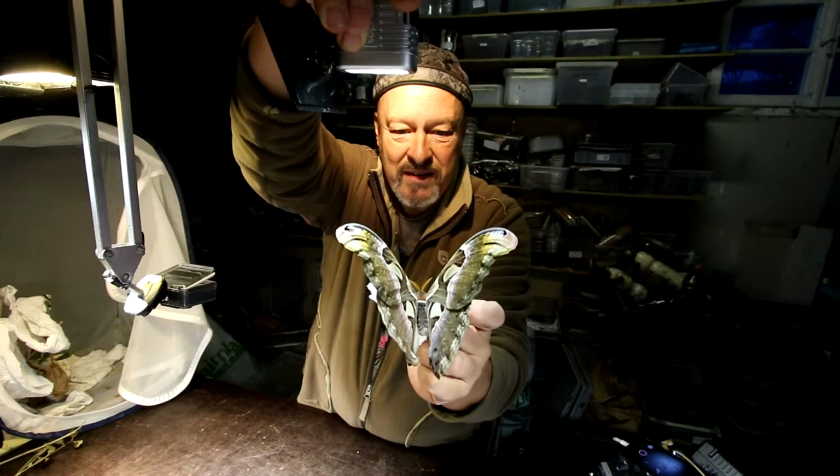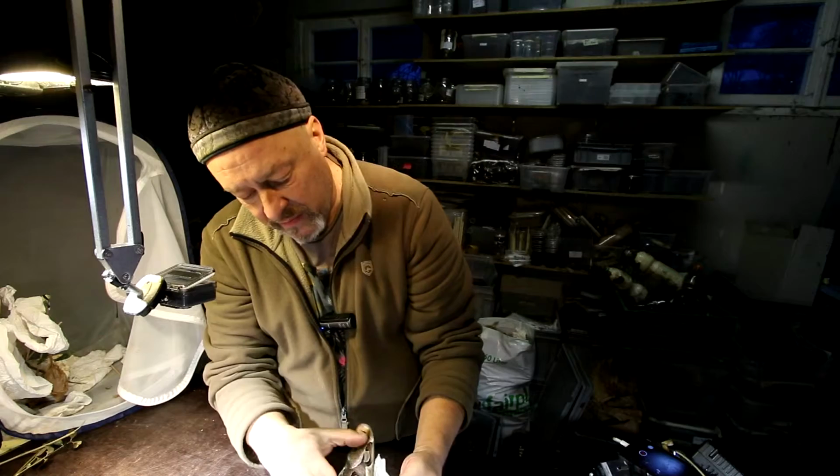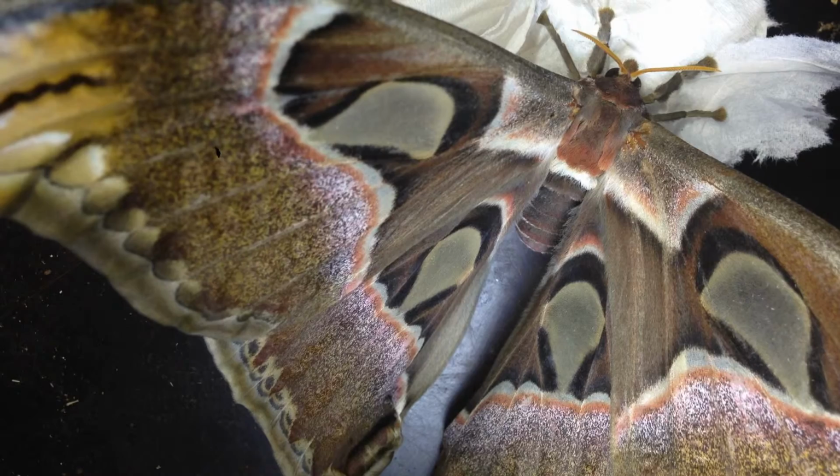And the biggest moth, if you count the wing itself, not the spread wings, but the area of the wings. So that's beautiful. I can't even put it under the lens because it's too big for that, but it's also a nice picture to see these beautiful, beautiful colors of this moth.